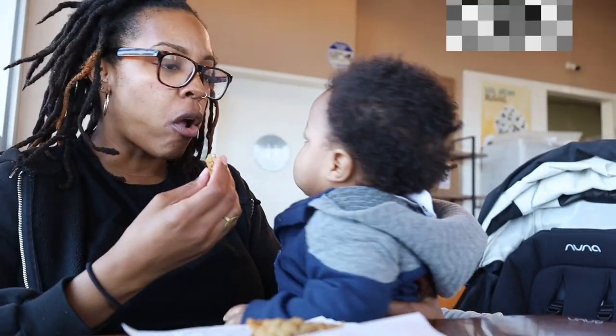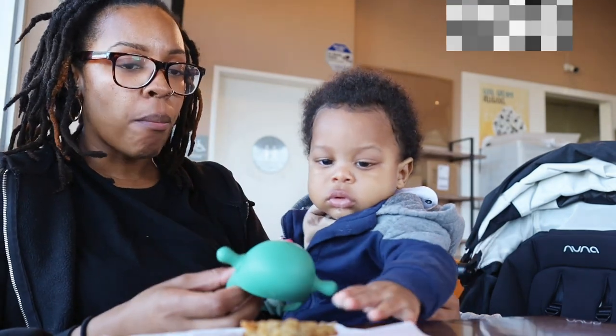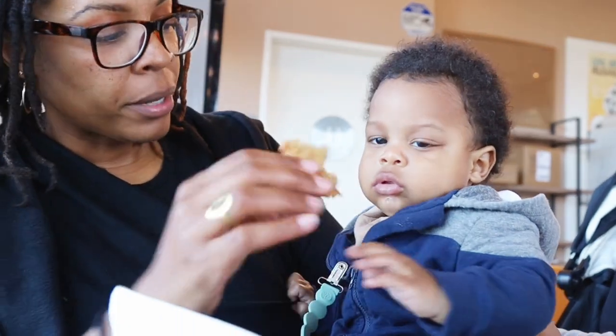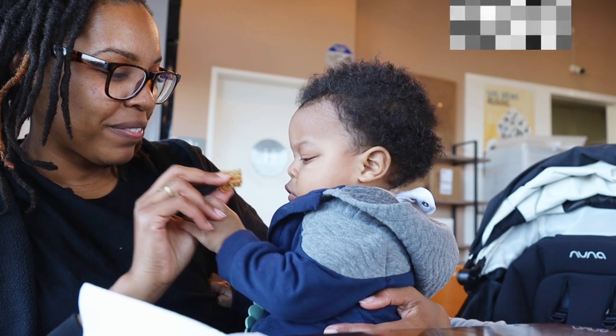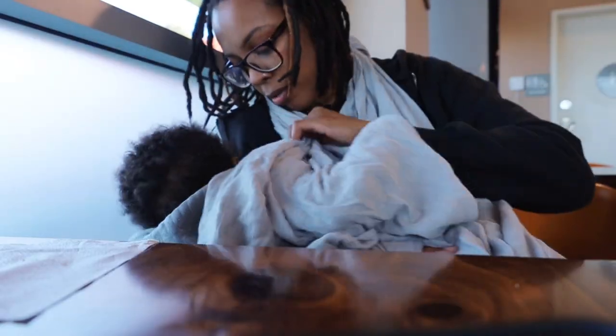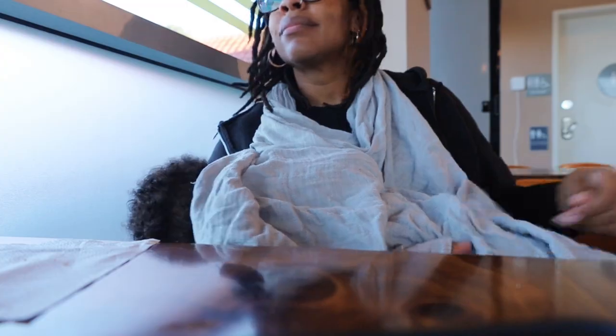So I know babies cannot have sugar, but of course Milo was like, let me get some. I tried to offer the toy in the meantime, but no, he wanted the goods. Anyway, I just tried to offer it and see what he would do, but he was fake. He ain't really want none. Of course, what he really wanted was some milk. I mean, who doesn't want milk with their cookies? I mean, just kidding. He ain't eat no cookies.